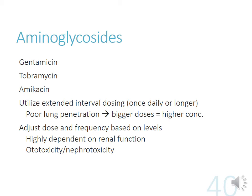Obviously, the big thing to worry about here is you need to do therapeutic drug monitoring to make sure they're clearing it appropriately, right? And that's where we're checking trough levels to make sure that they should be undetectable when we're dosing it once a day like this. And so you really need to check your renal function and make sure the levels are fine, because otherwise you run the risk of developing more nephrotoxicity and ototoxicity. And again, these are patients who are already kind of prone to nephrotoxicity as it is because they may be hypotensive and taking hits to the kidney from that standpoint.